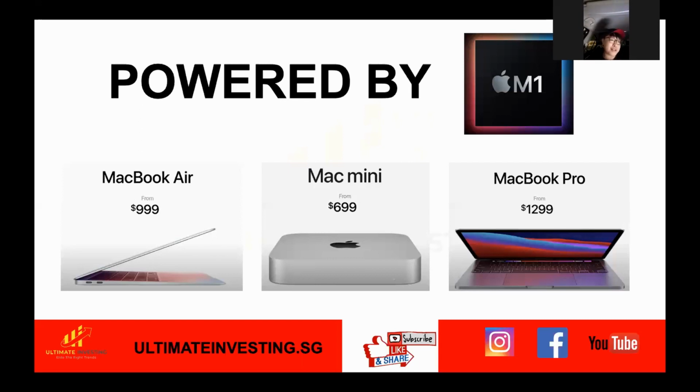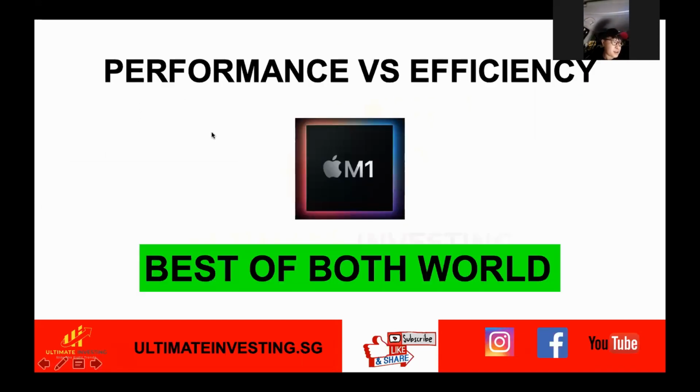Later, I'm going to touch on the difference between these three, other than the appearance. When it comes to a new chip, people always ask whether it is going to be a better performance chip or a better efficiency chip, meaning the battery can last longer. Seldom do you find a chip that can perform well at both at the same time. But in the case of this M1 chip, it is the best of both worlds.